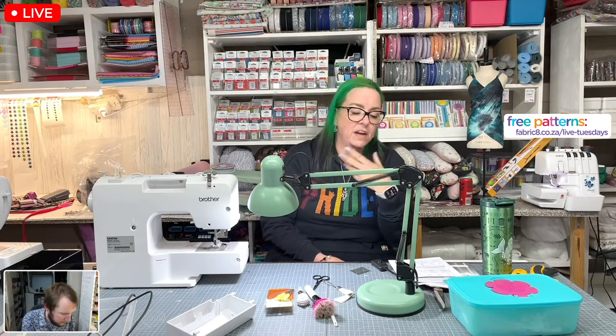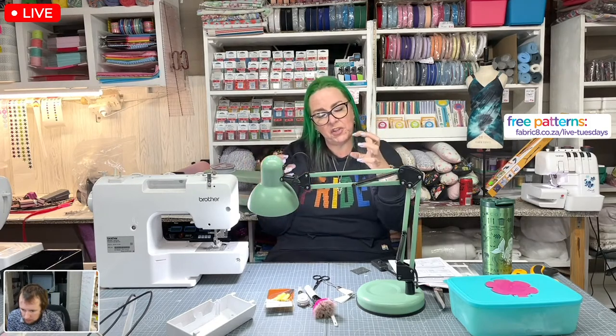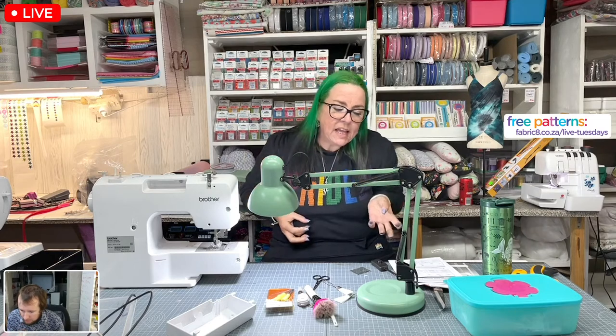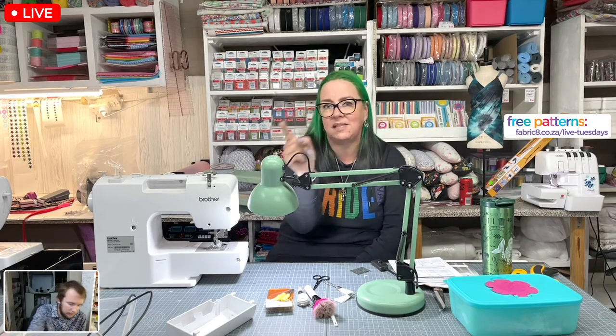Now, remember, if anyone has older machines or has worked on industrial machines, it has a silver bobbin case that's loose from the machine that you put the bobbin in, and then you front load it. That is called a bobbin case. So when you're working on the modern machines with the top loaders, that thing that your bobbin goes in is called an inner rotary hook, because that is the rotary hook mechanism that makes the stitches.